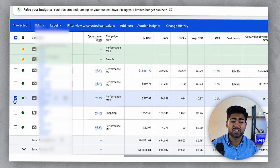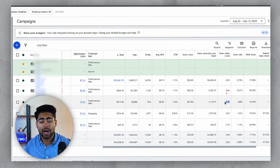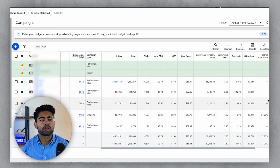In addition to that, we launched the third PMAX campaign. This acted as the excluded products campaign. And as you can see, it's running only at a 2.16x ROAS. Not the best results, but much better than just completely throwing away the product.